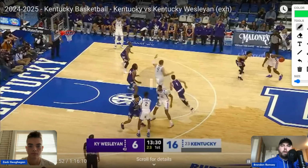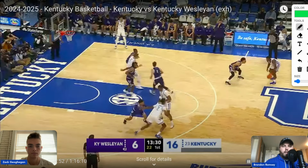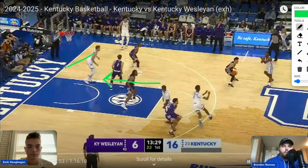Now, one thing I pointed out on Twitter, and I've talked about this before with this Kentucky team and going through some film from BYU as well, is that Coach Pope's teams consistently do such a great job of finishing their cuts through the rim. And what I mean by that is look at how Andrew Carr, he knows he's not going to get the ball, but he gets himself all the way down here towards the block to finish his cut at the rim.